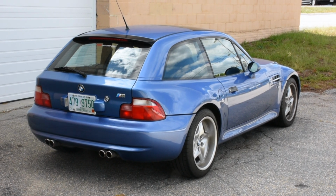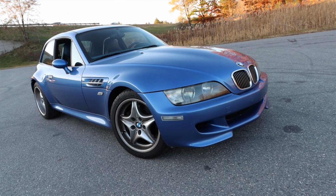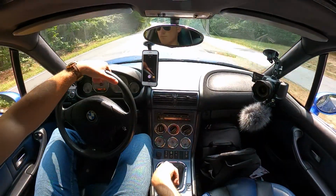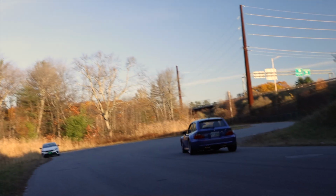But from the outside, you'd have no idea this little Munich shoe is packing such a sausage. There's no badging or advertising the M Coupe's newfound nuclear power. Driving this is enough to put chills down your spine. It becomes an extension of you, an extension of your body. Your back becomes one with the car, and it's an incredibly visceral experience to drive one of these. And it's incredibly quick, too.